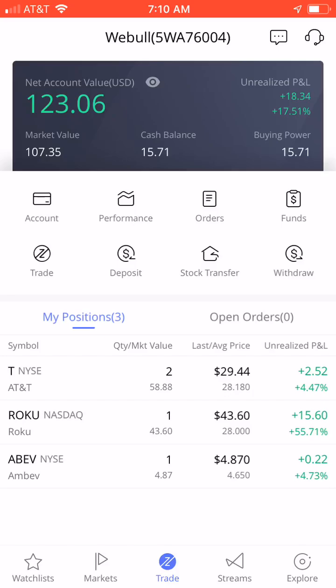So as you can see, my profits are already upwards of 17.5%. We've got $18. I took my $100, made 18 out of it within a very short month, and hopefully we'll continue to do the same. And it looks like my buying power is about $15. Not enough money to buy any sort of stock that I'm comfortable with. I don't necessarily buy low cap stocks. Although ABEV does have a 7-cent dividend that looks fairly attractive for that low cap stock.